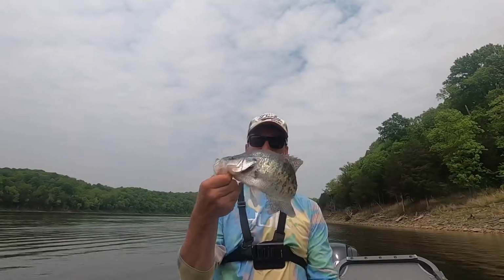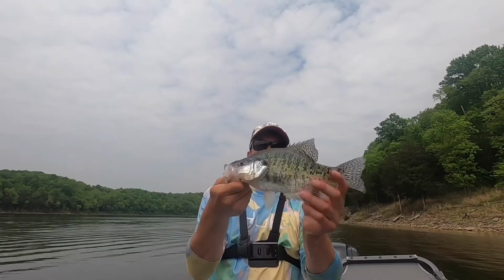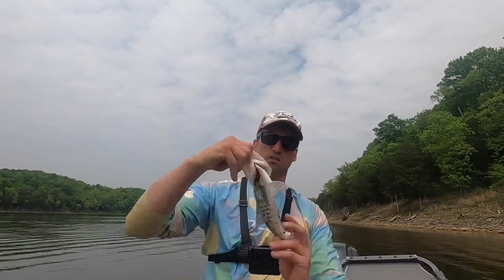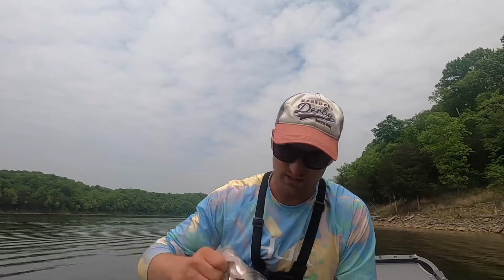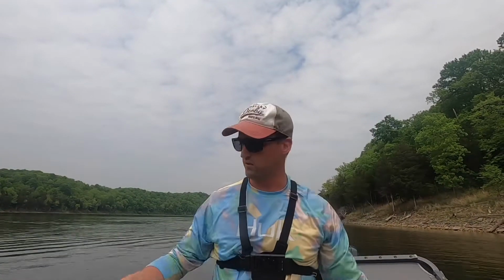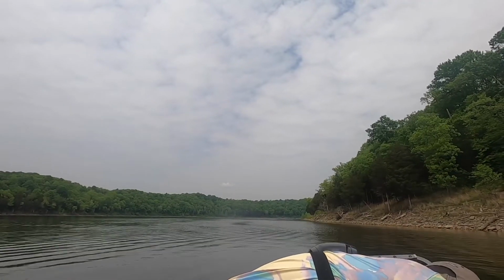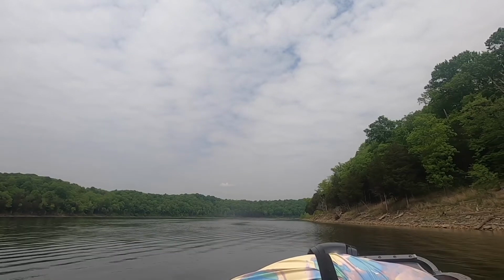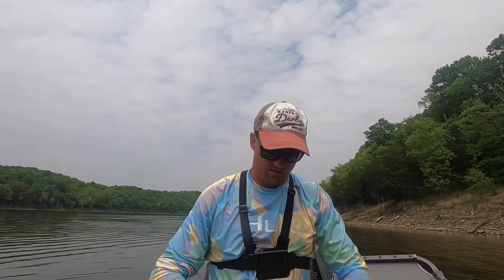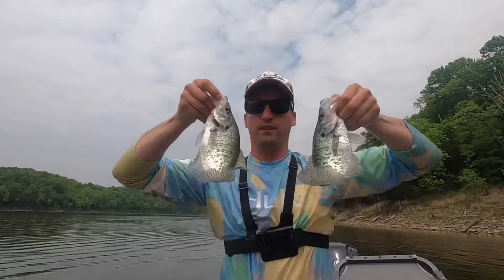So there's a decent fish right there. That's probably my best fish of the day. Fish right there goes about 12 3/4, almost 13 inches. She's flat bellied. She done give all her eggs, so we'll let her go and do her thing next time. We got a couple of smaller ones, but they were still keepers. All whites today, no black fish.